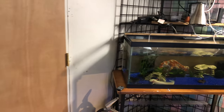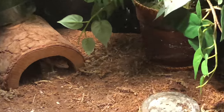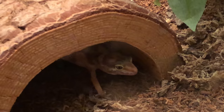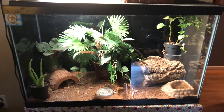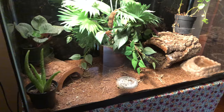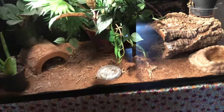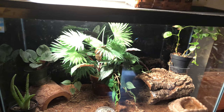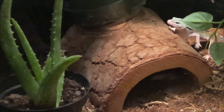So let's go back to check out this GoPro. Then I come over here. Oh, let's see if we got her. Hello? So this is another one of the leopard gecko tanks. Are you shedding? Oh, look, he's shedding. Oh, he went too fast. I'm sorry. I won't bother him. After he sheds, I'm going to have to really check his toes to make sure it all came off.